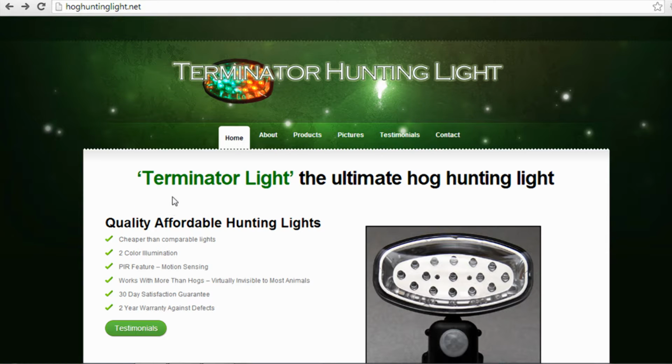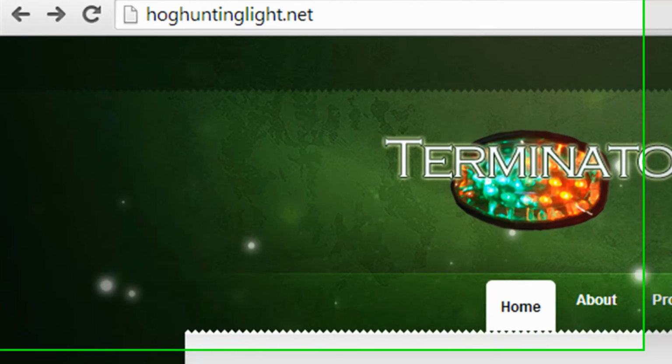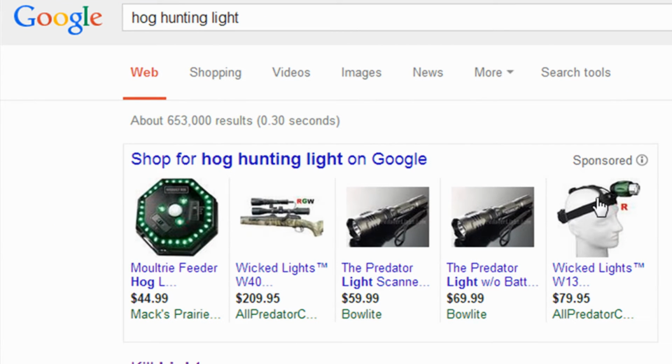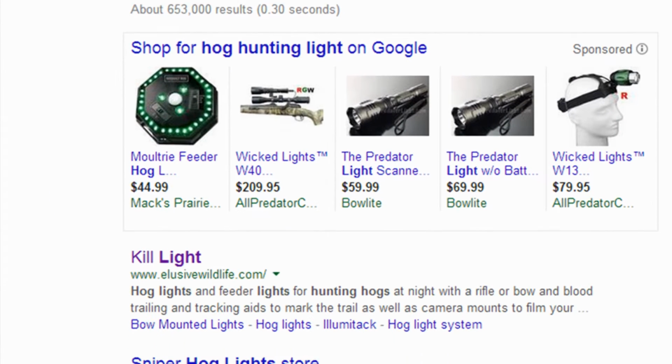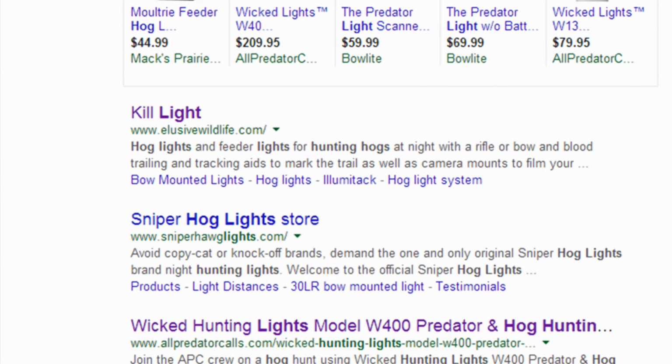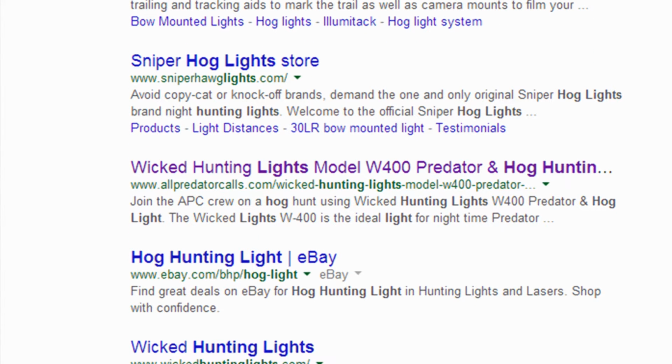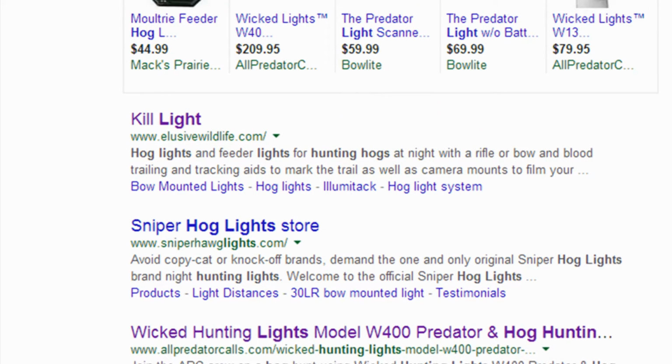And as you can see on the page, this site is selling hog hunting lights, so I'm going to research the keyword hog hunting light. This client's website was actually ranked on the first page of Google for a couple years, I believe, and we just recently noticed that it's not even ranked on the first 10 pages. So naturally he was wondering why that is, and he contacted me.